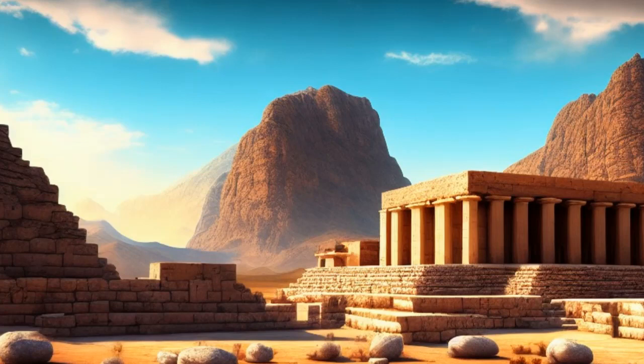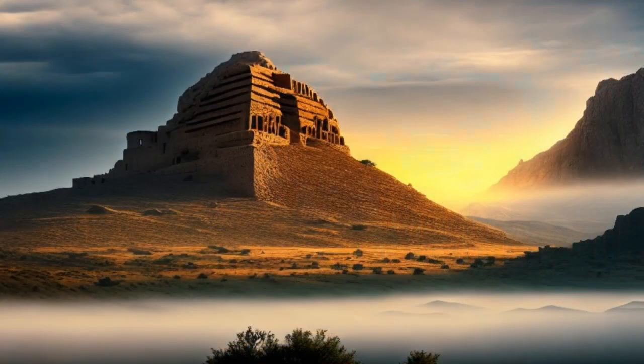The ziggurat was constructed using mud bricks and was often decorated with elaborate carvings and mosaics depicting religious themes and figures. The ziggurat was an essential part of Sumerian religion, as it was believed to be the home of the gods and a place of worship and pilgrimage.